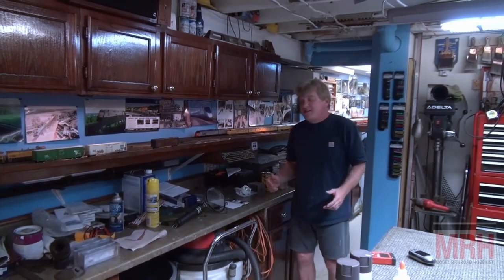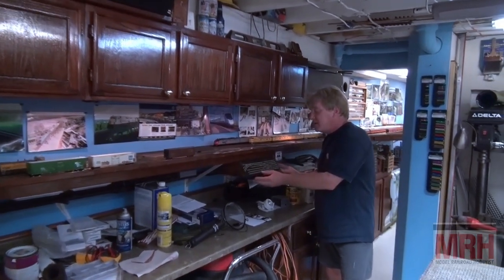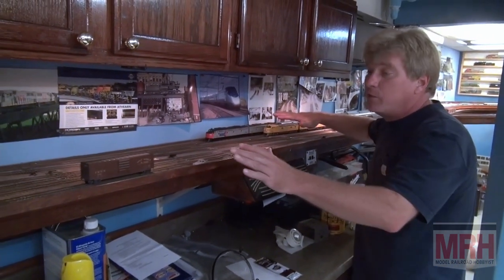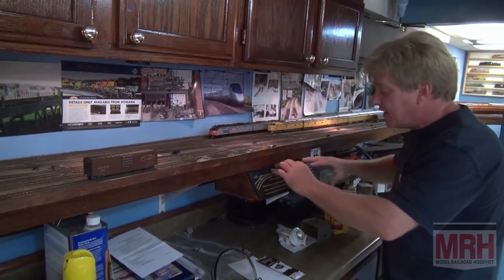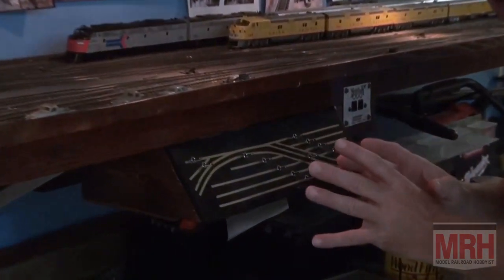Now, every layout needs a storage yard or a staging yard. This one's not very fancy. I've got an easy control panel that controls blocks in the entire yard so I can shut down all the models, so that when I'm programming DCC on the main line, I don't accidentally program something else that's on the main line. So I like putting kill switches on everything so that I can shut down the blocks.